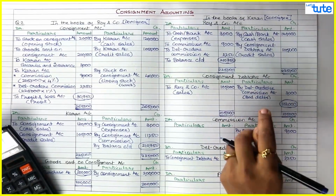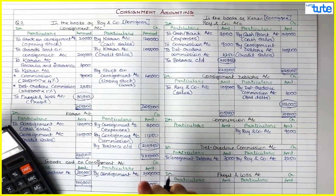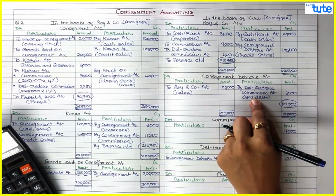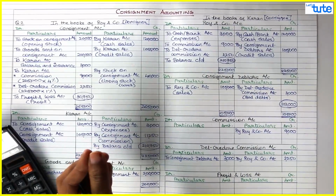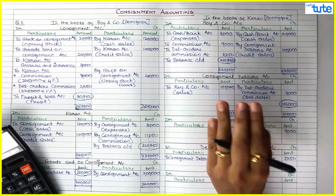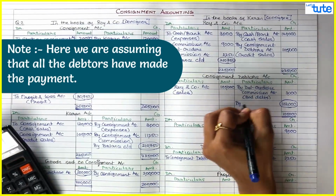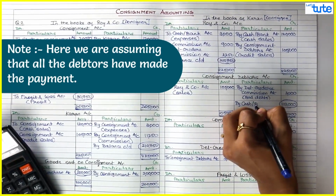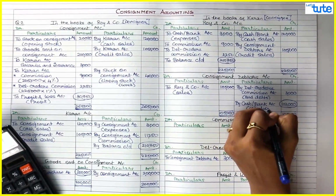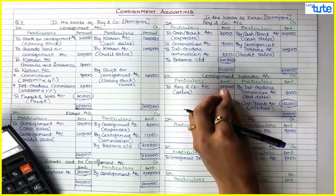Now, either you can assume that debtors have not yet paid, so the entire balance is carried forward, or if we see there are some sales and some bad debts during the year, there would also be some collection. Some of the debtors might have paid, so either you assume this as balance carried down, assuming no payment has been received from the rest of the debtors, or you can assume that you have received the payment from the debtors by cash/bank account, and this is the balancing figure of collection, because there would be some collection during the year from the debtors.